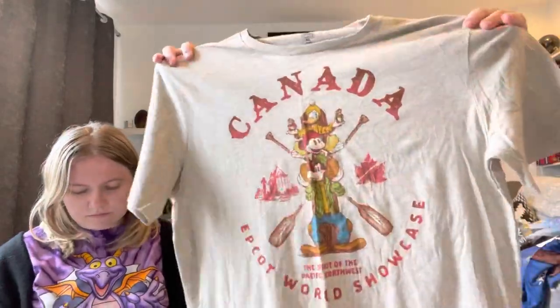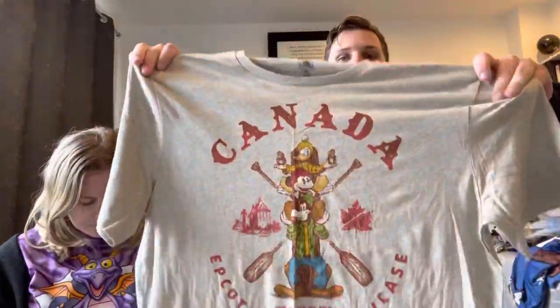I got this from the Canada Pavilion, Epcot World Showcase. Obviously I'm not Canadian, but I just love the design. We saw someone wearing this shirt and we looked at each other and I was like, I have to get that shirt. So that's really cool.